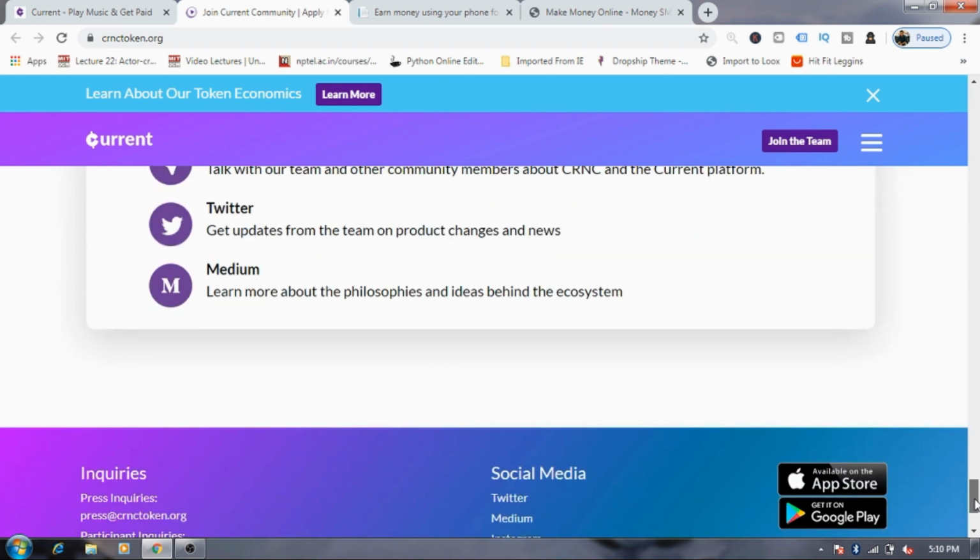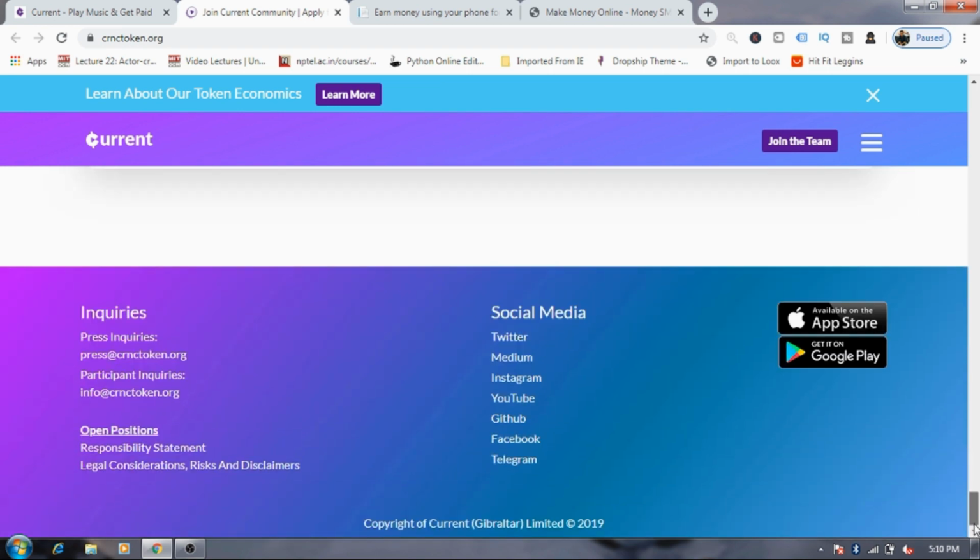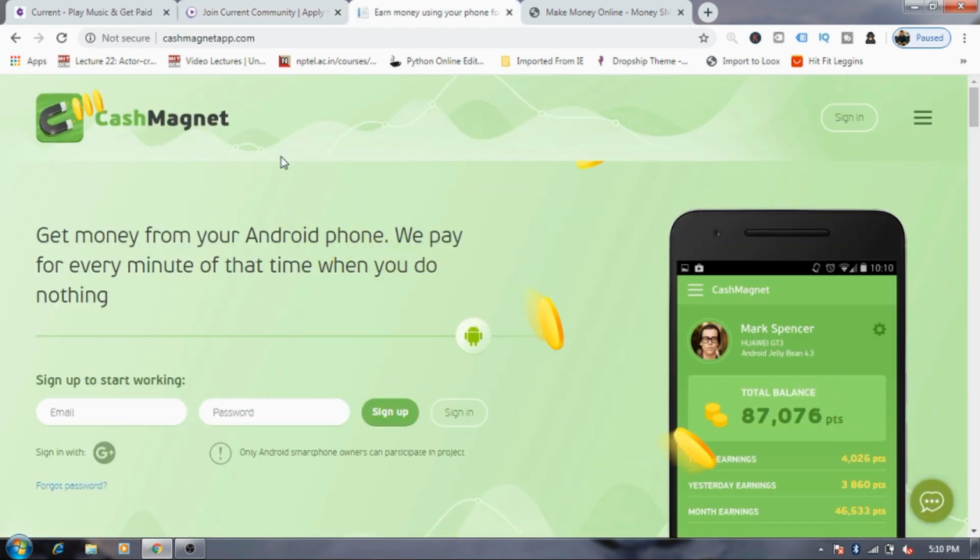So, the next app that we have in our list is called Cash Magnet. Cash Magnet is one more app that I have for you, the second app that we have in our list for getting money for doing nothing.